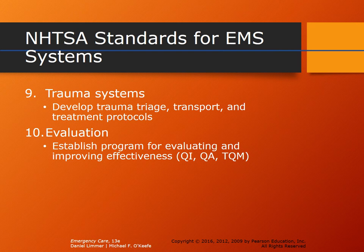And of course, if it just doesn't make sense on one side or the other, paramedic or EMT judgment and protocols don't suffice, we can always reach out for online medical orders to see if there is a third opinion that would say, you know what, it is best if they go to a trauma system or to a trauma center. And then finally, we have evaluation.